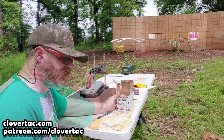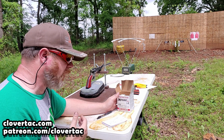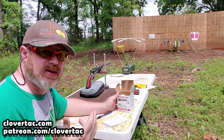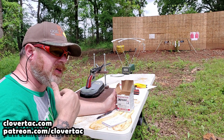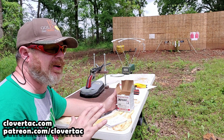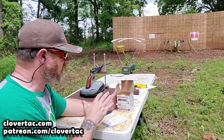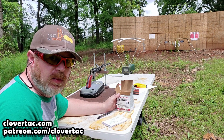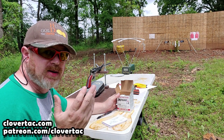So the average velocity we got out of the 6.5-inch barrel revolver was 1,076 feet a second. And our deviation between the lowest velocity and the highest was 103 feet a second. Now, that deviation really has nothing to do with the barrel length. That's a consistency issue with the ammunition. So let's put some rounds through the 16-inch barrel and see how that compares.